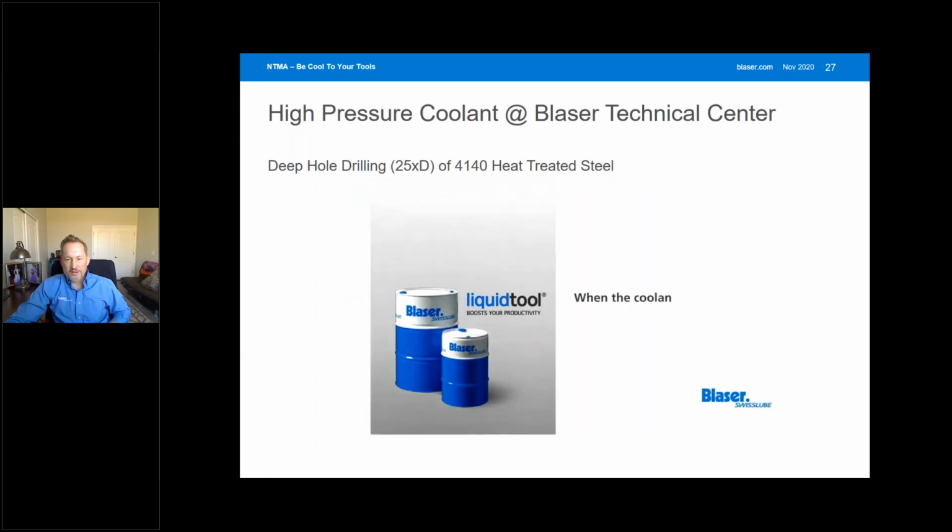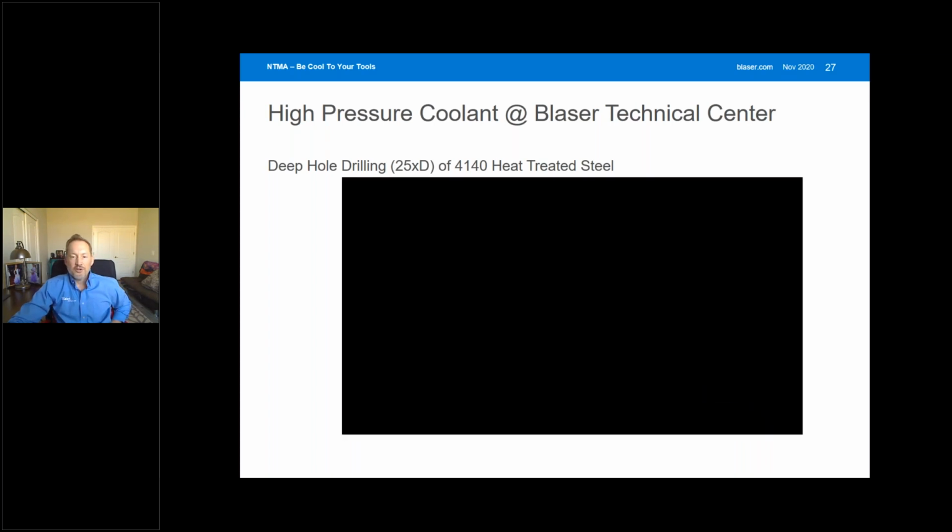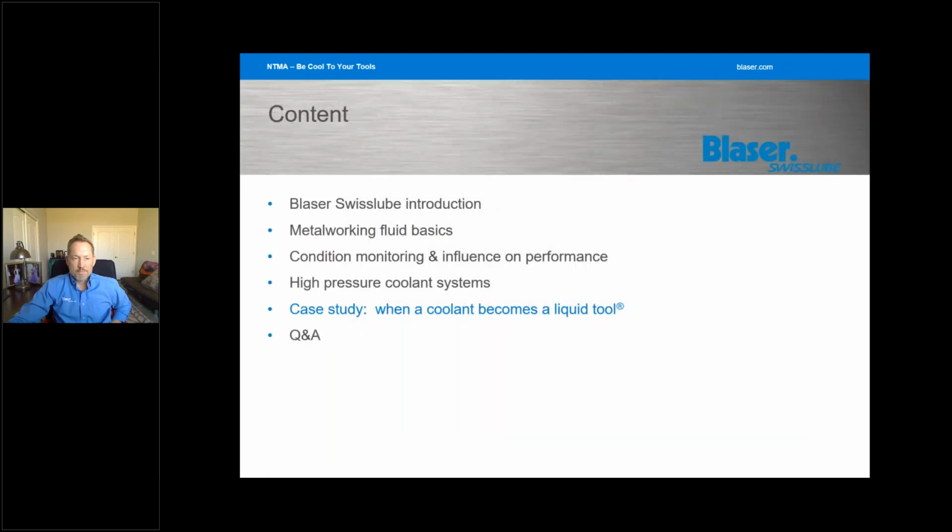So that's really what we're talking about when the coolant becomes a liquid tool. It's putting it all together here: the right cutting tools, the right machinery, the right operation, the right cutting fluid, getting the most out of everything with the high pressure. So we have another case study to show you when a coolant becomes a liquid tool.